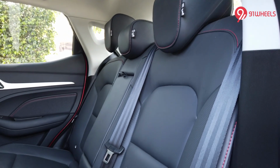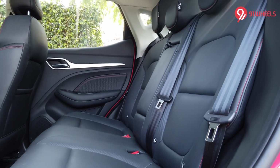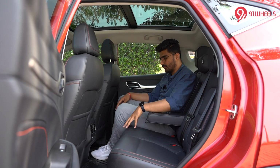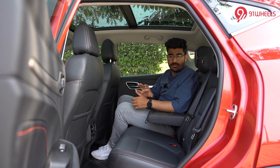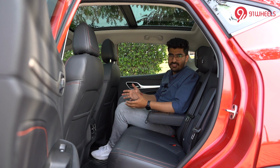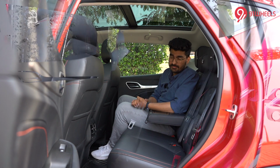And overall, the cabin is decently wide. Three large-size adults, I think, would be a tight fit, but apart from that, anybody with an average frame should fit in here comfortably. Speaking of the cushioning, it's not very soft, it's not very hard either, and I think it's a perfect combination. On longer journeys, the rear occupants should be very, very happy in terms of comfort.